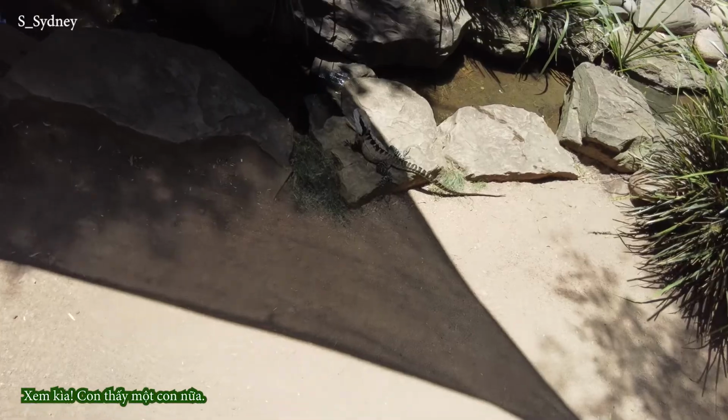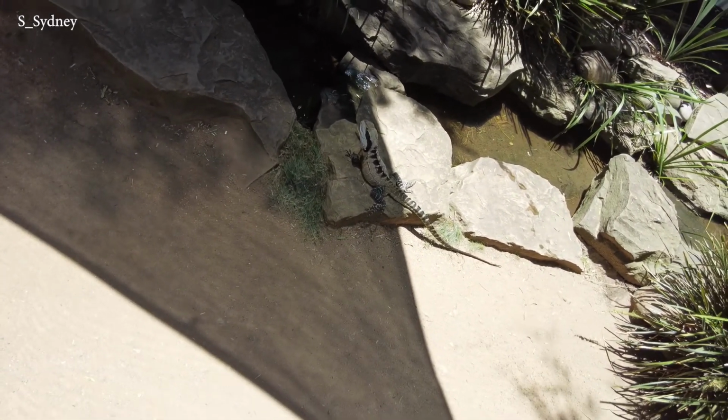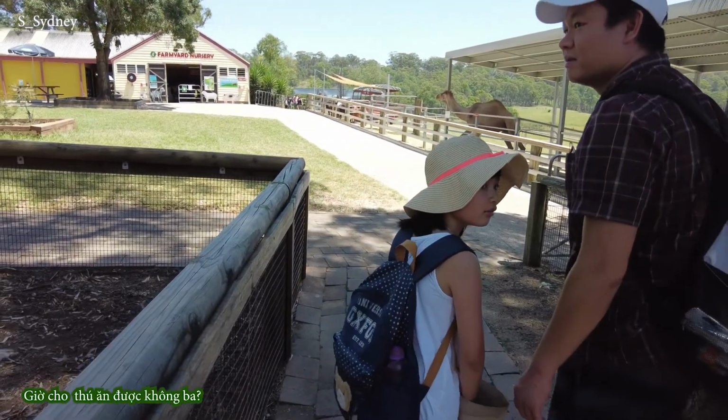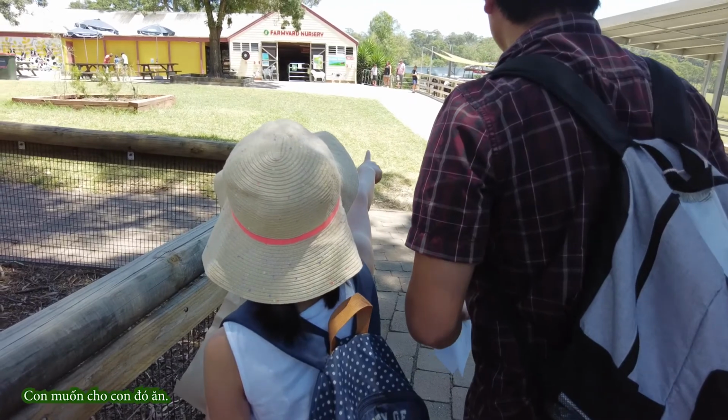Look, I see another one. Look, it's a lizard. A big one. Can we feed them? Can we feed them now? I want to feed that guy.